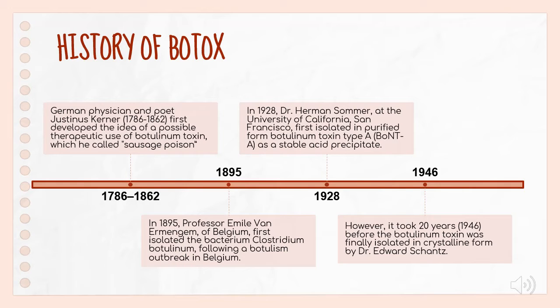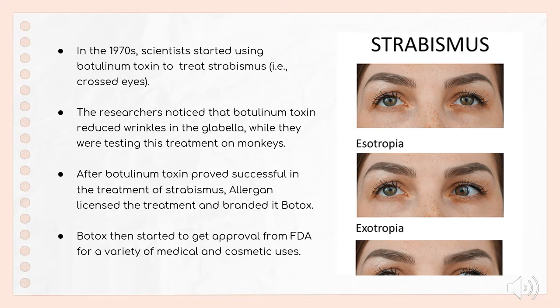In 1928, Dr. Hermann Sommer at the University of California, San Francisco, first isolated botulinum toxin in purified form as a stable acid precipitate. However, it took 20 years before the botulinum toxin was finally isolated in crystalline form by Dr. Edward. In the 1970s, scientists started using botulinum toxin to treat strabismus, also known as cross-eyed.